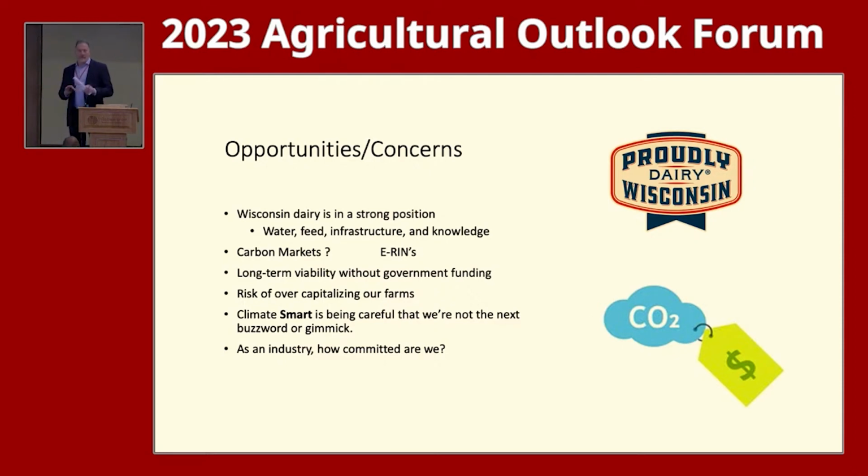But until this point, we've never been able to capture any carbon market. One day, a month ago, my brother comes in my office with a magazine, Successful Farming. It's all about the carbon credits. And he holds it up and he goes, hey, do we get any of this? I said, I can't figure out a way to. But the eRINs, that's just come out in the last month, 6 weeks.